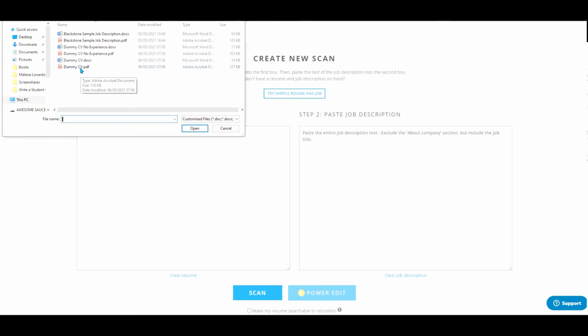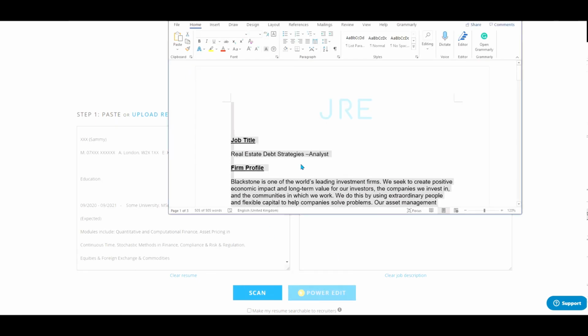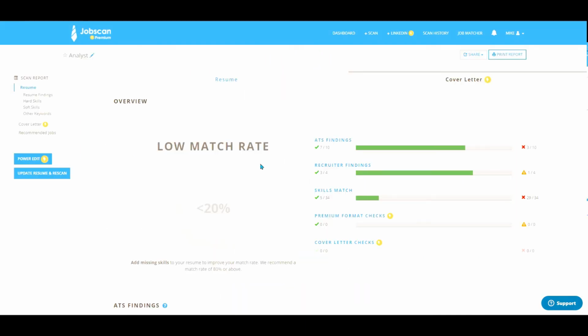Now remember, before we had this dummy CV and a dummy CV with no experience, and I'll show you that the CV with no experience that's got a tailored personal profile is actually going to be a better match. So we'll upload the CV. We're going to grab our job description, put it in here, and then scan. When the scan comes back, we get a match rate. So this explains to you how well matched the CV is.